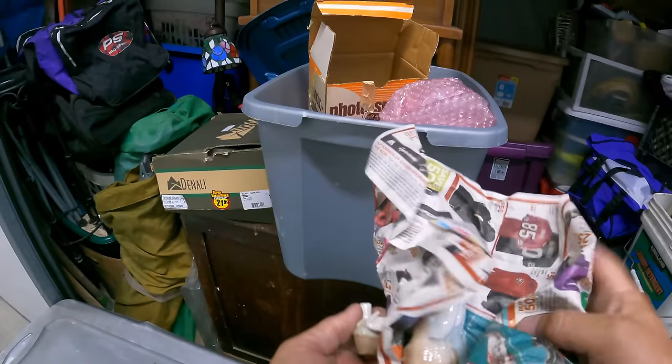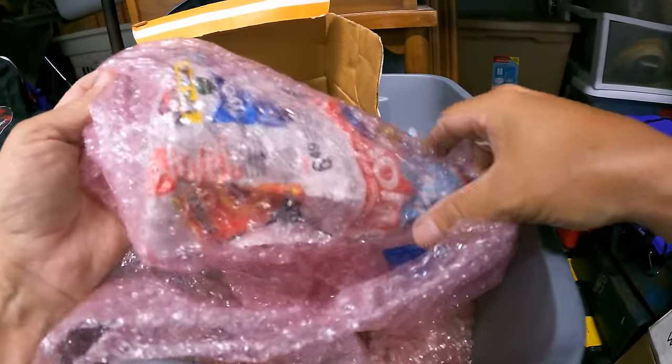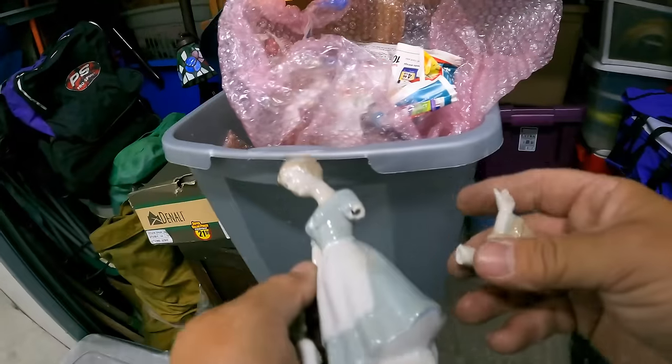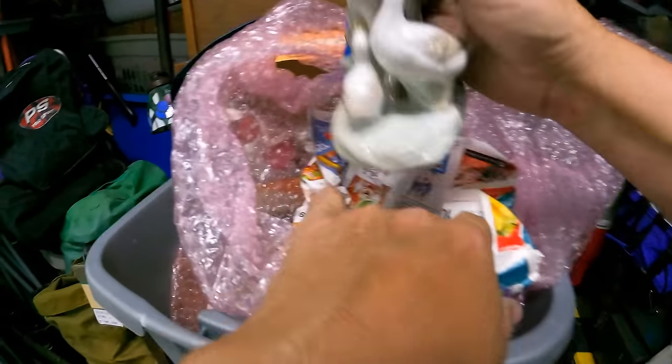I didn't do it. Oh, I didn't even notice she's missing an arm. No, she's not. It's somebody else's arm. And it's hers. Oh, that's really too bad. It's not a clean break either. This little piece is missing. Dang.